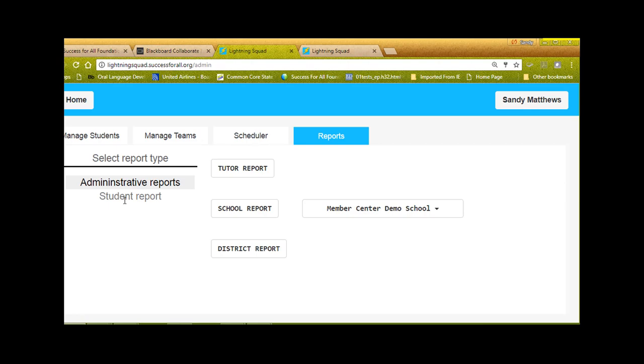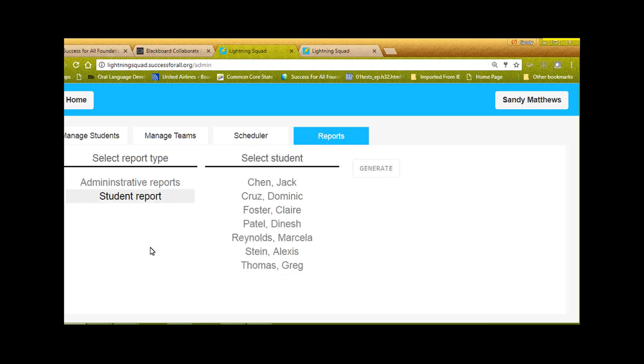The other type of report you can get is a student report. These student reports are great for sending out to parents. You can attach them to report cards. You can also give them to homeroom teachers as well as SFA teachers so that they know what progress the kids are making in the tutoring program. And I'm going to show you what those look like.